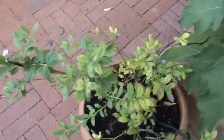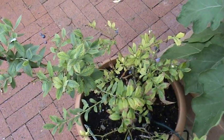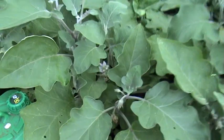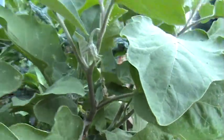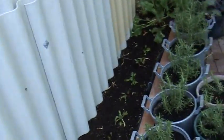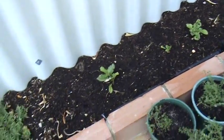Blueberries, it's had its second feed of fertilizer and sulfate, sorry. Still no change yet. Eggplant, they're getting quite large now. Haven't checked to see if there is actually any eggplant forming yet. I know I've had flowers. Let's see. No, doesn't look like it quite yet, but they shouldn't be too far away anyway. This will be the late summer harvest of beetroot, if all goes well.